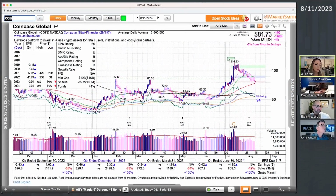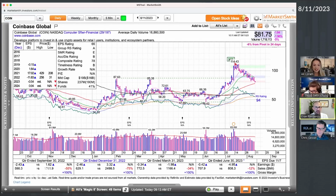This is Coinbase. Walk us through your thoughts on this stock. Is this one of those orderly pullbacks you're interested in? I mean, a big percentage haircut here, but it's still above a rising 50-day. It is, and it's pretty remarkable that it is still above a rising 50, considering it's pulled back 26% in the past 3 or 4 weeks.